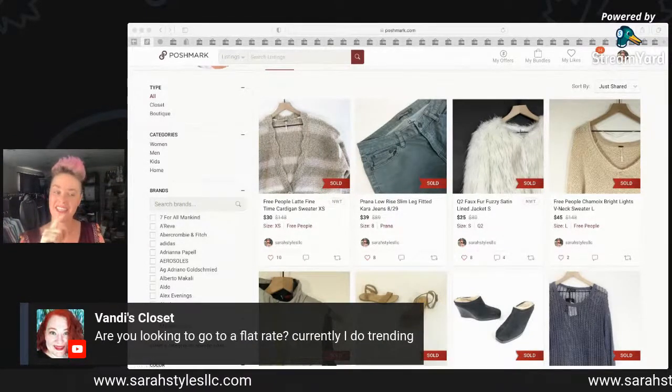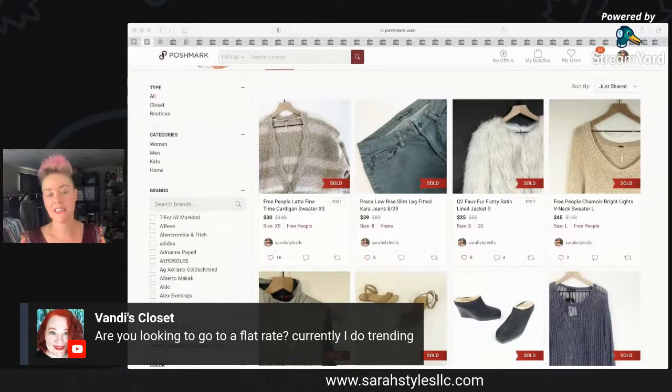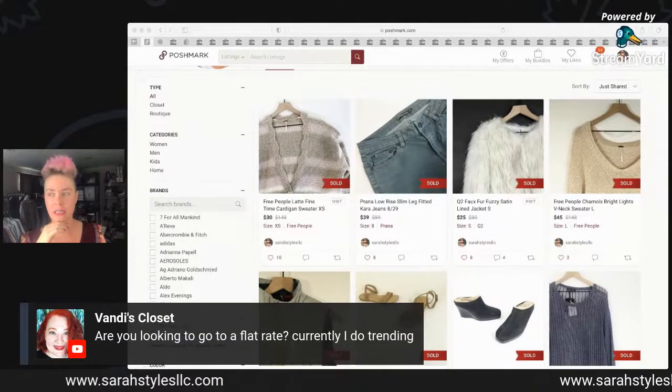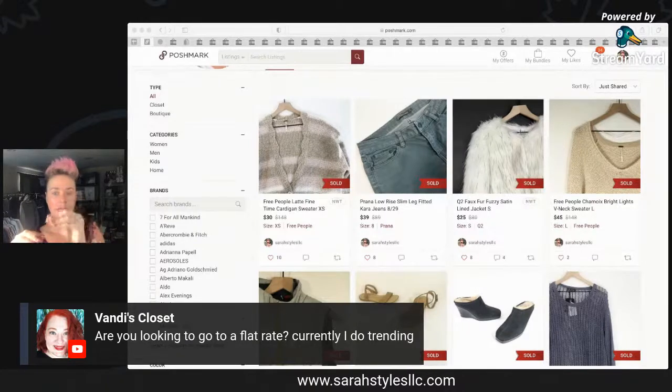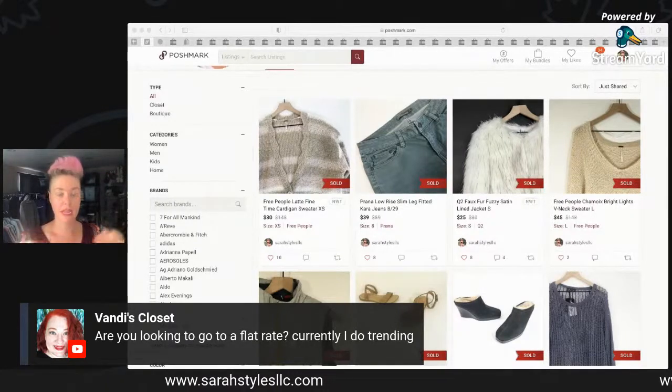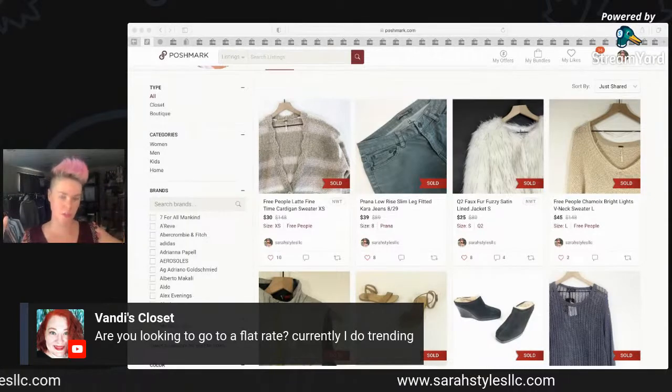So this is the thing, Vandy. Are you looking to go flat rate? Currently, I do trending suggested rate. That's kind of the issue. I wish that eBay had trending minus 2%, because some trending is 12% and some trending is 2%.